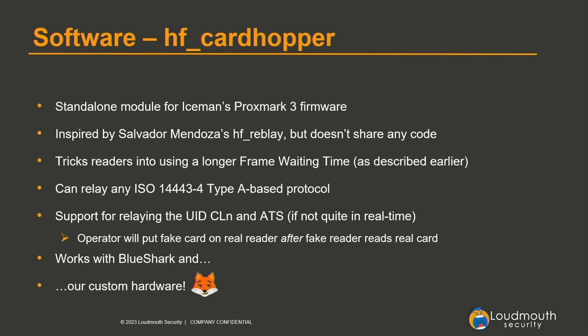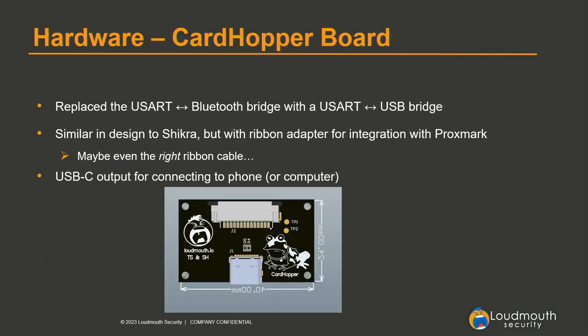Yeah, so as Sam mentioned, we wanted to swap out the Bluetooth module mainly because of the latency issues. So we came up with another module that is basically a USB to UART bridge. If you're familiar with things like the Shikra, it uses the FT232 chip that's in the Shikra. We just modified the design to have a USB-C, which is much more convenient for connecting to modern phones, and then a ribbon cable for connecting to the Proxmark. We chose to use a ribbon cable to connect to that interface on the Proxmark for a couple of reasons. A, we think it's a little bit faster.